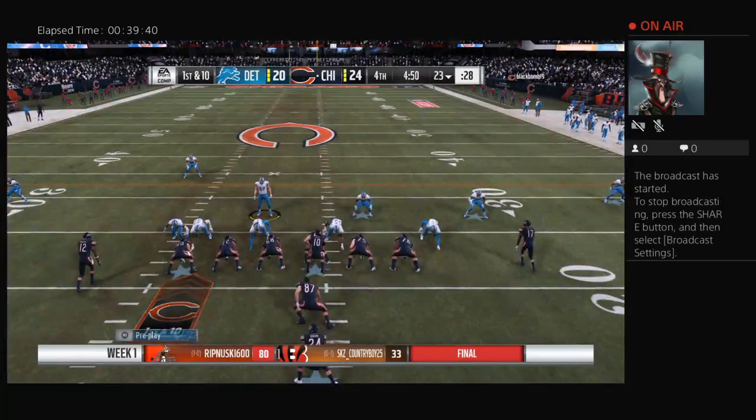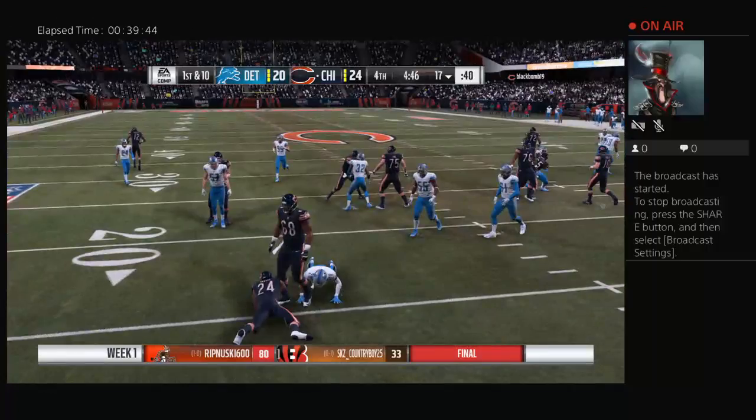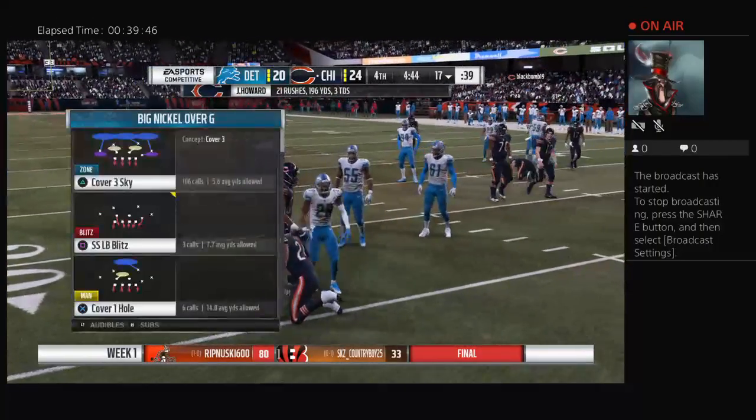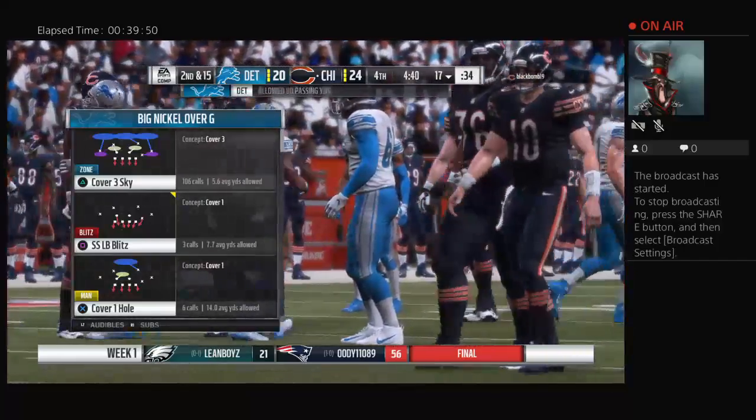What gives? Let's go old school here. All right, let's get back to the basics. Get back to running the football, high percentage throws. Find the guys that ease pressure and make plays for you and make sure they touch it.